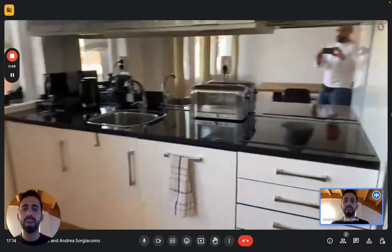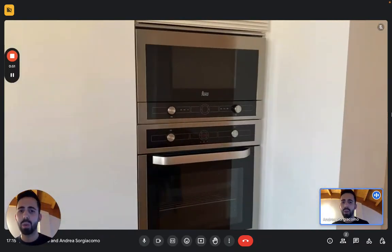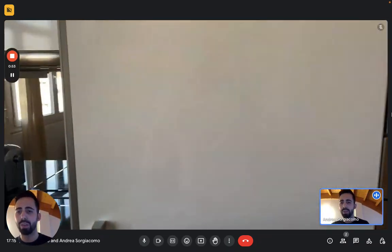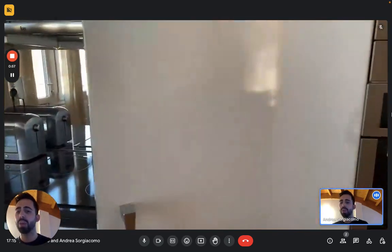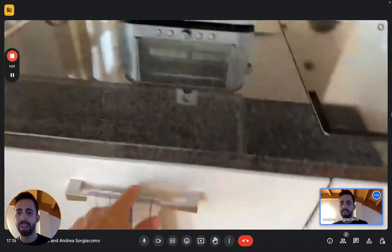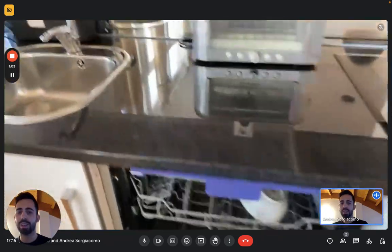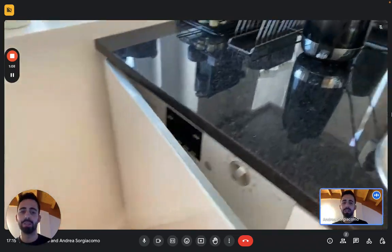We have the sink right here, plus small appliances. We have the oven and microwave here. Next to them, we have the fridge and the freezer, obviously, down below. And we also have a dishwasher in the kitchen. So we have the dishwasher. And also the washing machine is here.